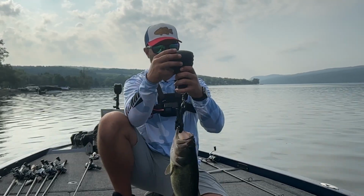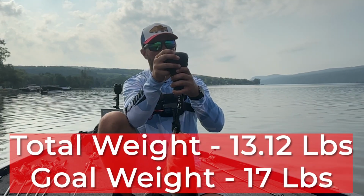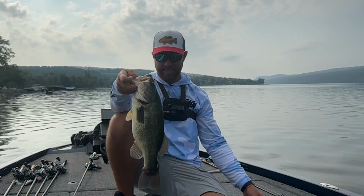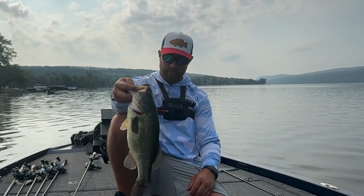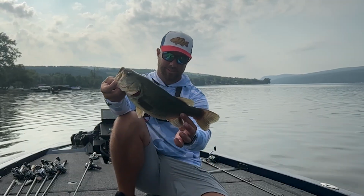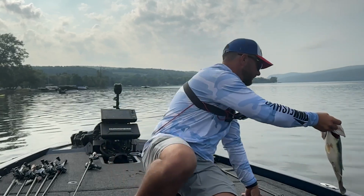That fish will definitely help. That's a 2.77, which replaces the 1.52 I caught. We're at 13.18 right now. 4 pounds away, and it's 9:15 in the morning, been fishing for 2 hours. So we got some time. Man, that's awesome.